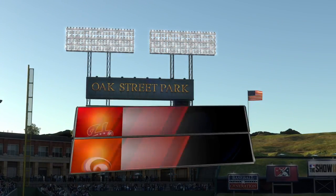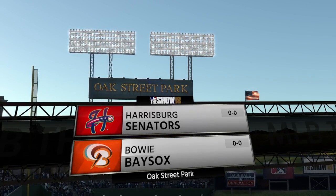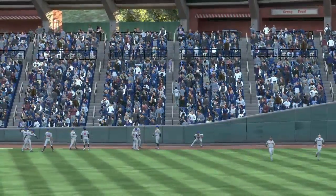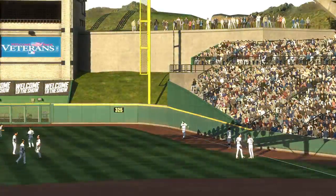Time for minor league baseball here on the show as we set our sights on the Double-A Eastern League. Tonight, the first of this 4-game weekend set between the Harrisburg Senators and the Bowie Bay Sox. It's baseball on the show, and it's coming up next.